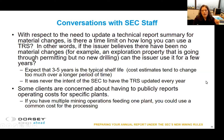Okay, so when we're talking about how long a technical report summary lasts, is there an actual time limit? I have 4 minutes, so we'll see what I can get through. If you believe there have been no material changes, for example, it's an exploration property, you're going through permitting, but you don't have new drilling, it's not in production, and you're almost at a static stage and there haven't been massive changes in pricing, then you can use that technical report for a while.